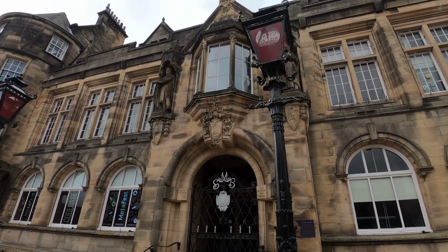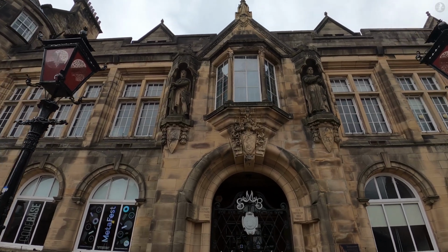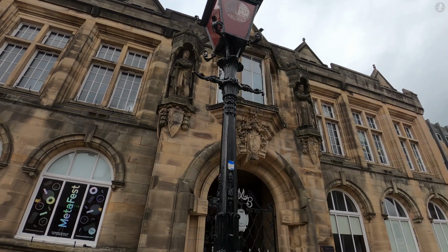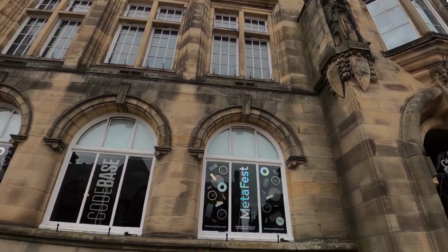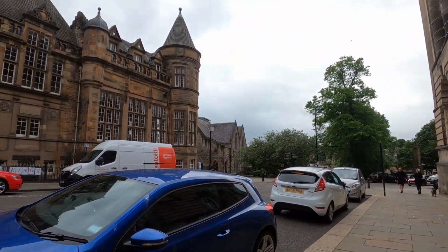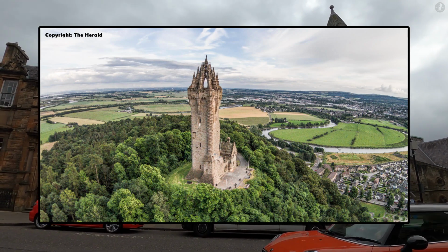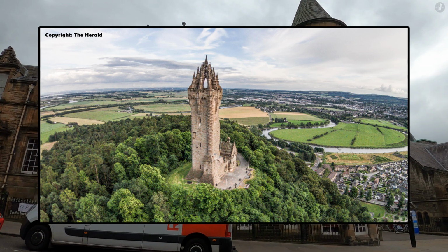And as we pass by Stirling's beautiful Victorian municipal buildings, which also feature a statue of William Wallace alongside Robert the Bruce, the legacy of the Battle of Stirling Bridge remains strong to this day. A new bridge was built across the river in the 15th century, and overlooking it and the rest of Stirling is the mighty National Wallace Monument, a Scottish national icon dedicated to the legendary warrior.